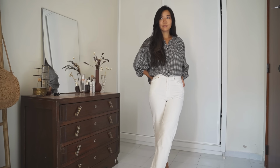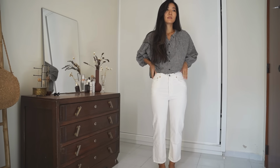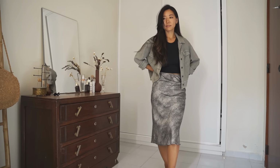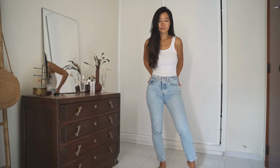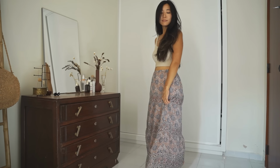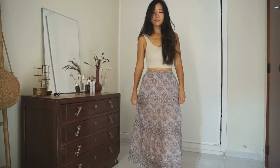I realize that this is not a typical minimalist closet, but it's the one that's been carefully planned out to work for me and my lifestyle. And with these pieces, I feel like I can create so many different outfits for all various occasions.